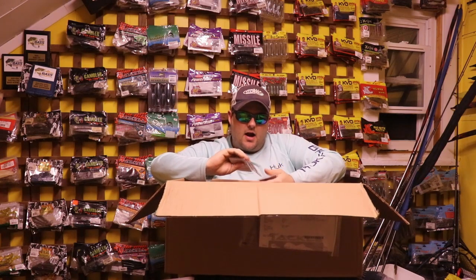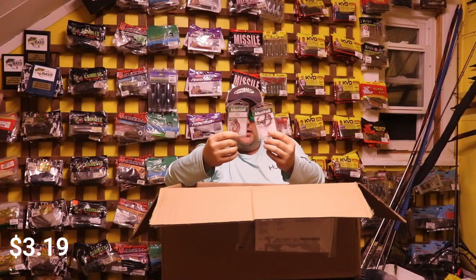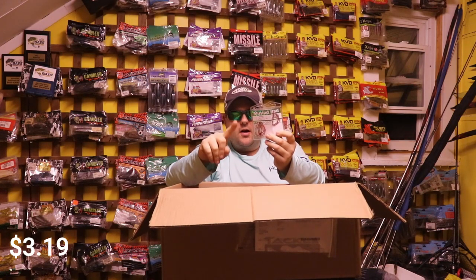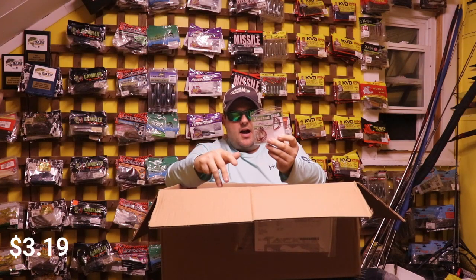Hooks. Look, I like the Mustad Wacky Weedless hook. It comes weedless with the metal guard. I just grab a pair of side cutters and cut it off. I truly believe they're the best hookup ratio. I buy them in 1/0 and 2/0. I do not buy the 3/0 because even the 3/0 for a 6-inch Senko is too big.